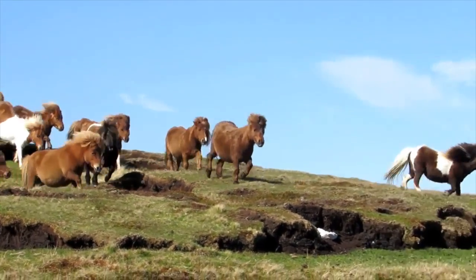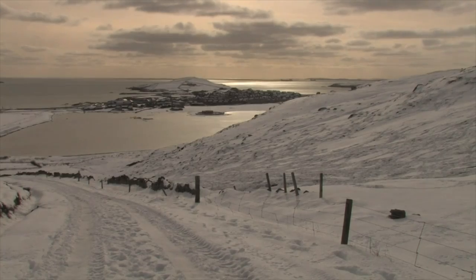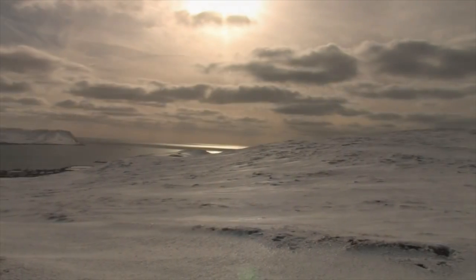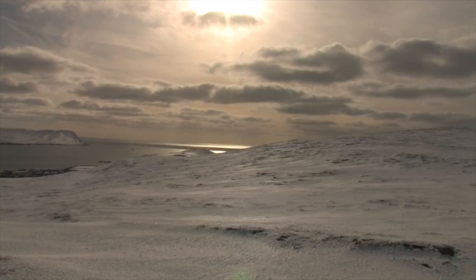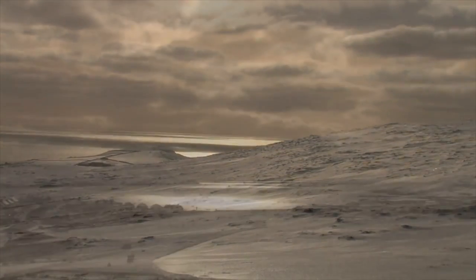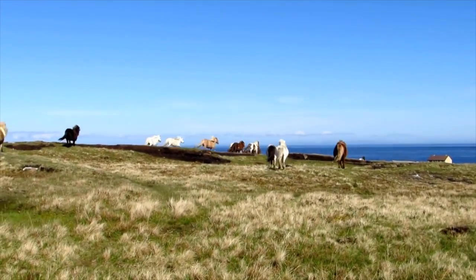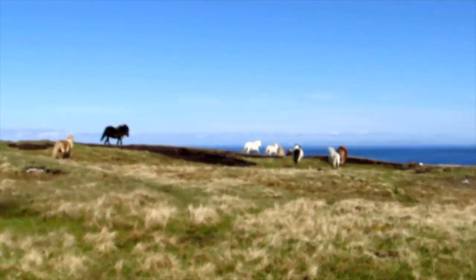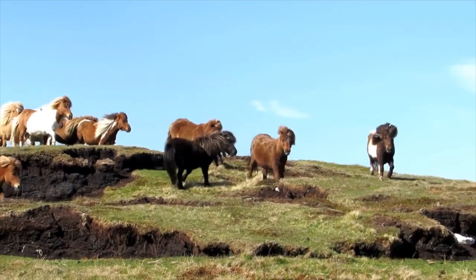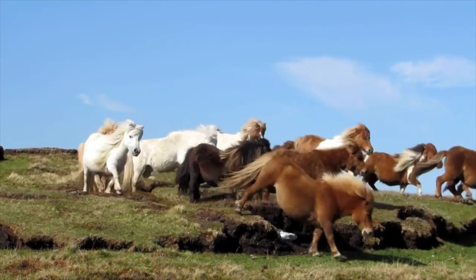Although the Shetland Isles are islands today, during the Ice Age, the sea level was much lower, and there was a land bridge from the north of Scotland and Scandinavia to the Shetland Isles. So the ponies may well have walked to the islands. And when the Ice Age ended and the ice melted, the sea level rose and the ponies were trapped on the islands.